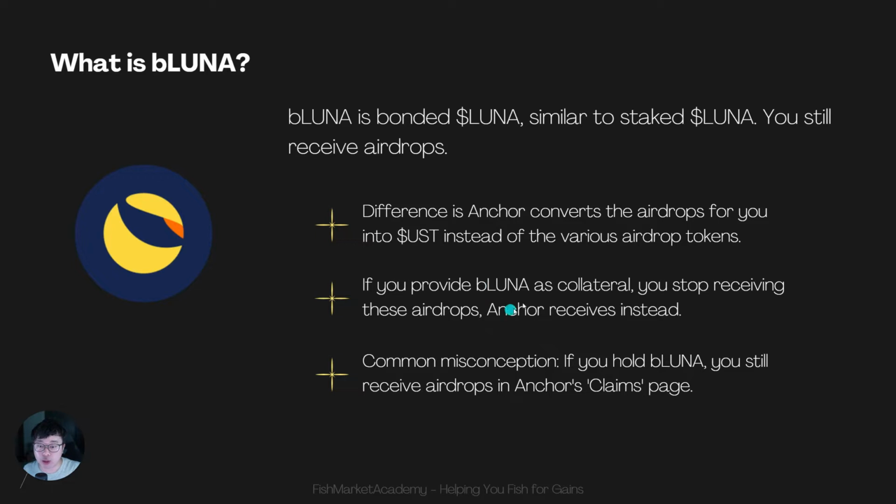But if you provide your bLUNA as collateral so that you can borrow against it, you actually give your bLUNA to Anchor. So Anchor is the one that receives all these airdrops instead of you, and they can convert it into UST as well. So you stop receiving airdrops if you collateralize your asset. However, only the amount of bLUNA that is needed for you to borrow against is the amount that you stop receiving airdrops on, and Anchor receives them instead. So if you provide a lot of collateral but you don't actually borrow against it at all, you still receive the airdrops. But if you borrow against a lot of it, then you receive fewer airdrops.